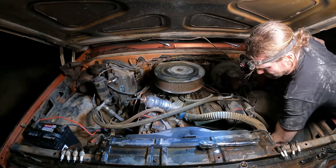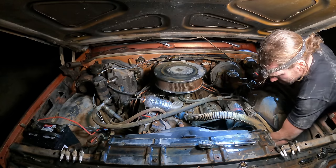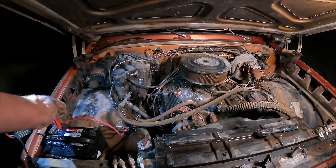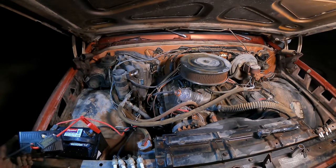Sorry about the poor lighting, guys. Let me, again, stop. Yeah, I feel it going over a touch. It's not locked solid. I'll tell you when again, hold on. You know what we're gonna do? I'm gonna put the jump pack on to get some more juice. Oops, almost put it on backwards because those cables are not right.